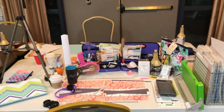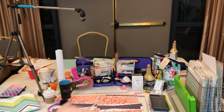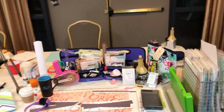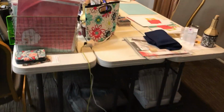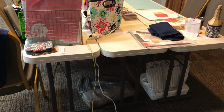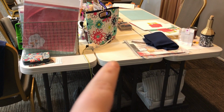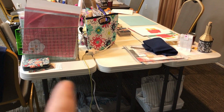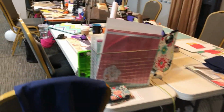So this is my desk. I have one side and then there's another person on the other side of me. So we each get a table and a half. Just so you can see, these are the 3 skinny tables. So I get this whole table and then half of this table, but all that goes on this half of the table are tools because I like to have things within arm's reach.